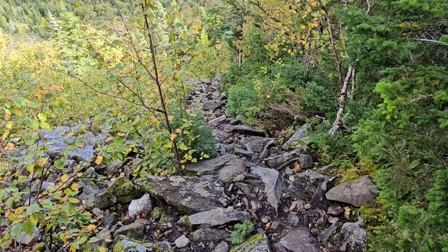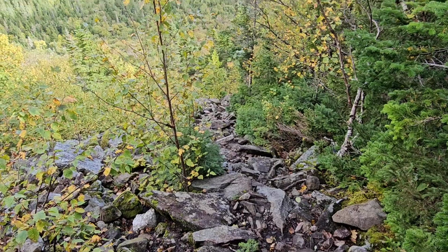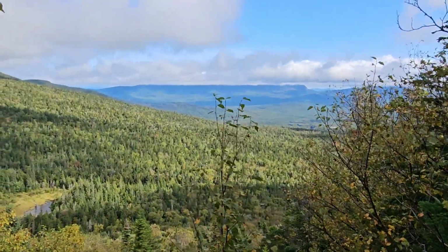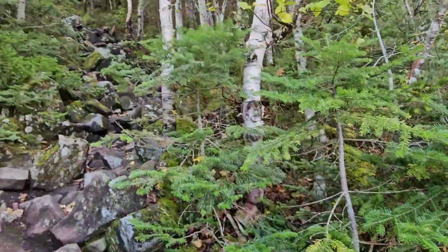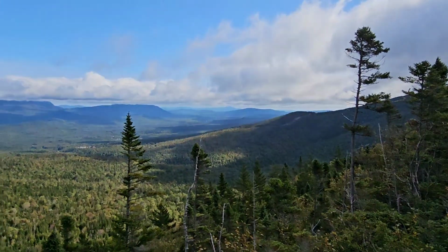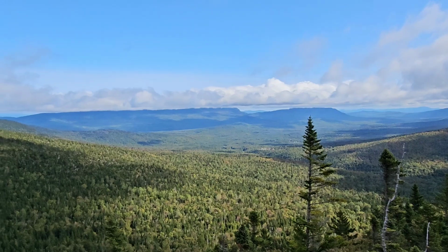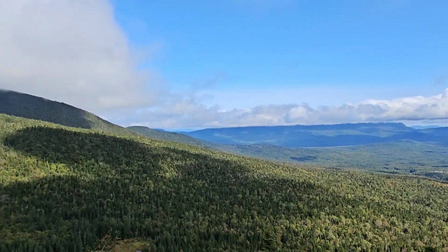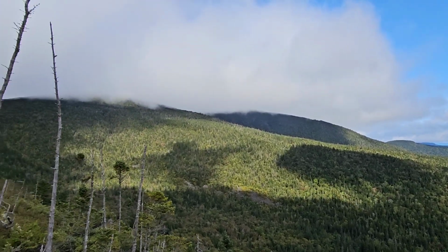First climb of the morning. Heading up the Crockers today. Nice view. Going this way, up. Wow. It's foggy up there.